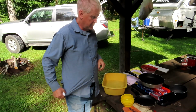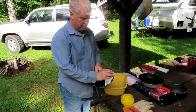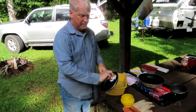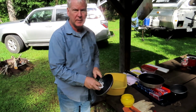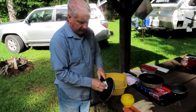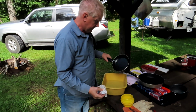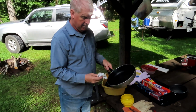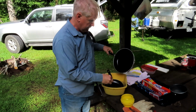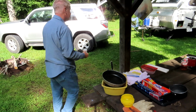Just for you guys who are really curious, this is my normal cleanup method. I assemble all the dirty dishes and I wipe out the dirt. Again, all my pots and pans are thrift store specials that are anti-stick, and I will wipe them out perfectly clean in reality, but if they're really dirty, I will get them in a pan of hot soapy water and clean them out that way.